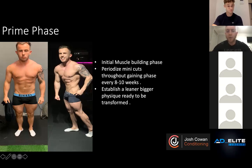And what we did with Neil was we initially went into a very aggressive muscle building phase. We prioritized mini cuts throughout the gaining phase every 8 to 10 weeks and established a leaner, bigger physique ready to be transformed. So like I said, Neil was in that prime phase. We had to build him up to put him into that transformation phase.